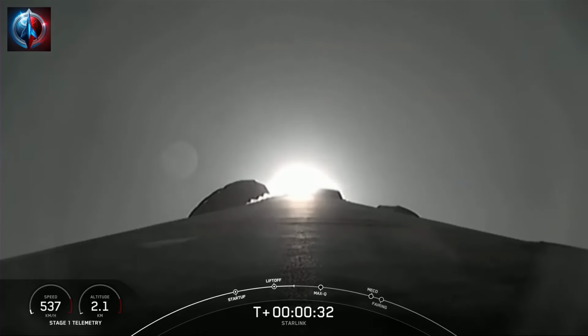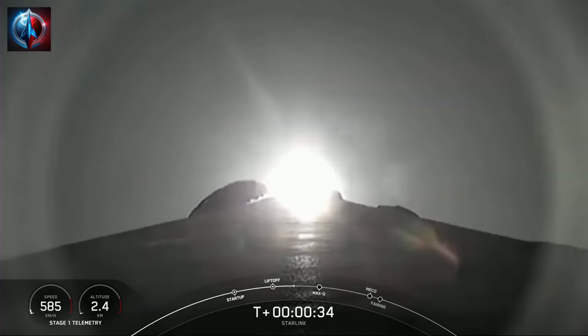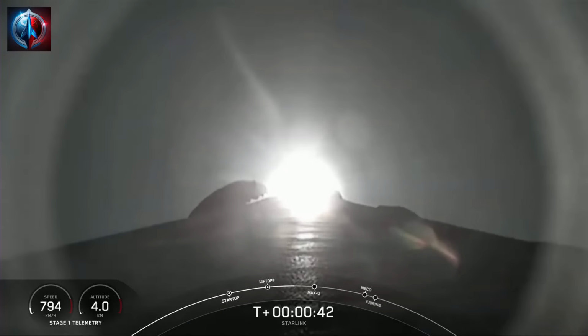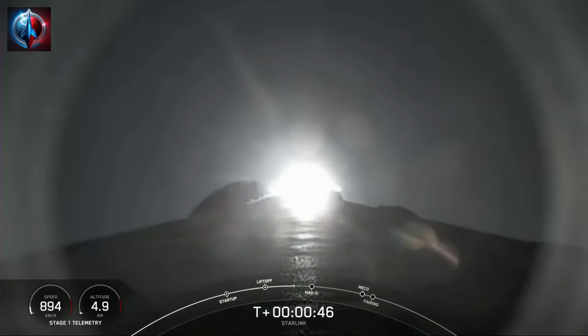At T plus 30 seconds, Falcon 9 has successfully lifted off from Slick 4E from Vandenberg Space Force Base in California at 12:19 a.m. Pacific Time. Now, the next major milestone coming up is Max-Q, which is when the vehicle experiences the greatest amount of external stresses as it ascends through the Earth's atmosphere. Power and telemetry nominal. We should hear that call out for Max-Q in about 10 seconds from now.